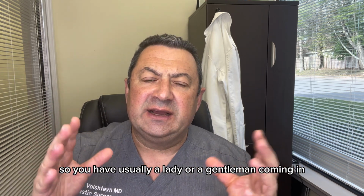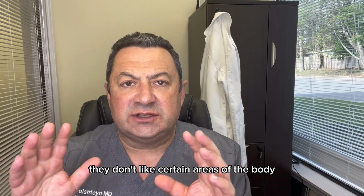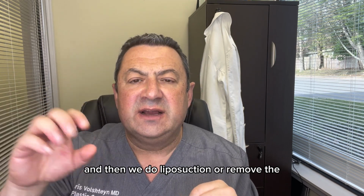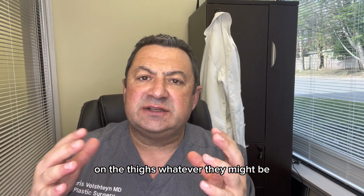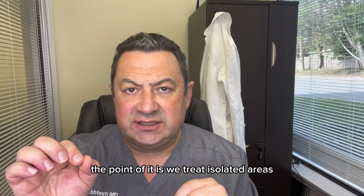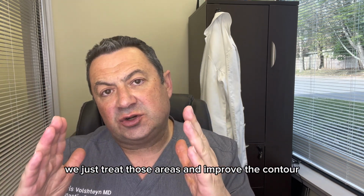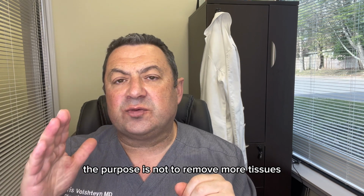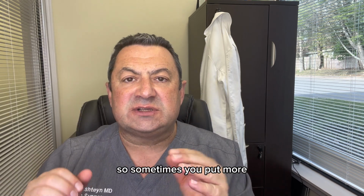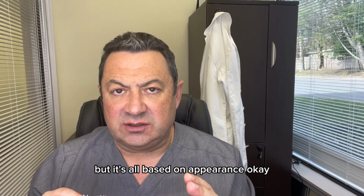So you have usually a lady or a gentleman coming in, they don't like certain areas of the body. And then we do liposuction or remove those extra areas on the hips, on the thighs, whatever they might be. The point of it is we treat isolated areas. We do not treat the whole body. We just treat those areas and improve the contour. The purpose is not to remove more tissue. The purpose is to create the contour. So sometimes you take more, sometimes you take less, but it's all based on appearance, okay?